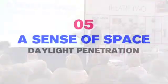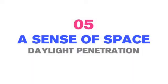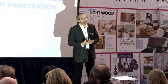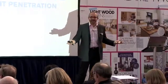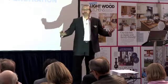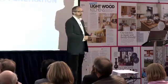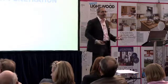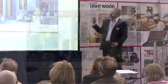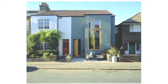Tip number 5, a sense of space, trying to create a greater sense of space by using daylight penetration. Daylight is the most wonderful magnifier of space. If you can flood a place with daylight, it almost always feels much, much larger, particularly if you can bounce it around using pale colours within the space.